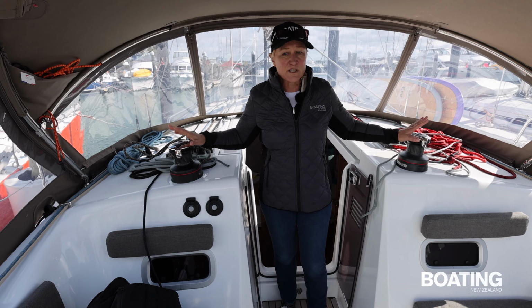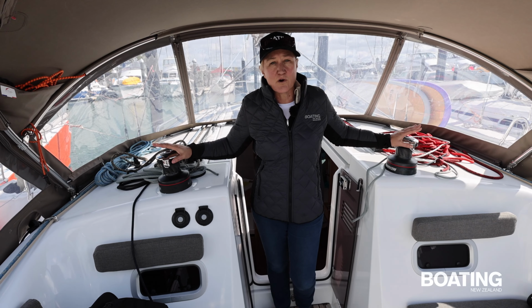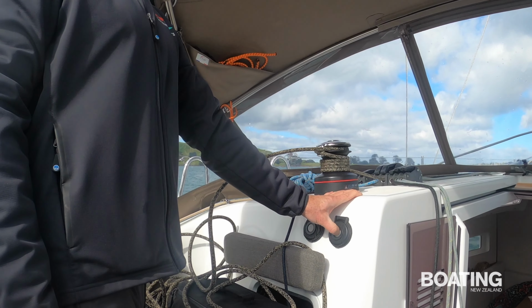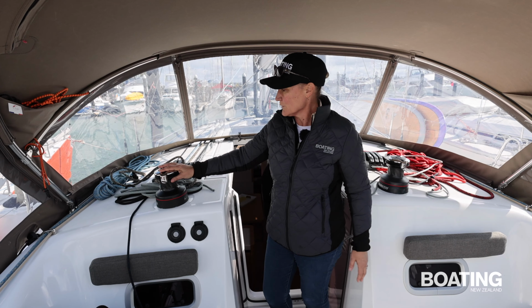So we've got a pair of winches up here on the cabin top as well for control lines. One of them, the one to port, is a powered winch, which makes it really easy to get the main up and down, just no problem at all.